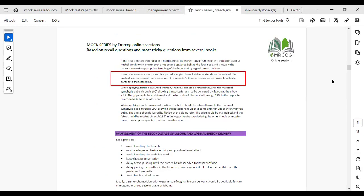And here we are, if you want to take a screenshot. Those were the answers for the previous one with the maneuvers. Okay, and if you are still in doubt, Løvset is not a routine part of vaginal breech delivery.